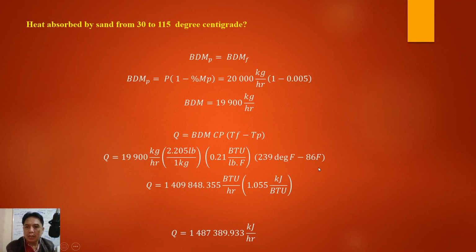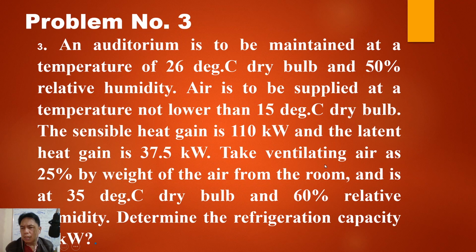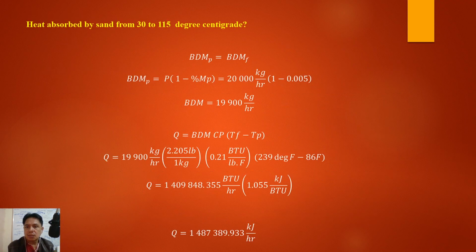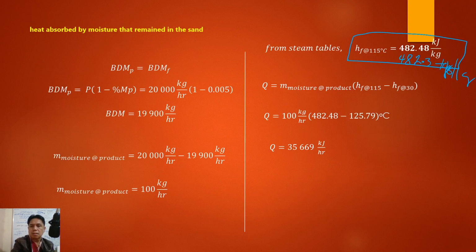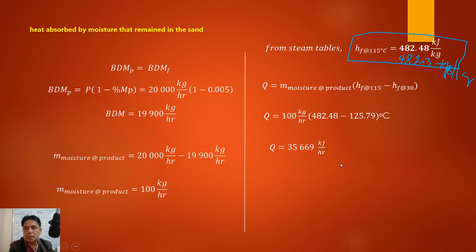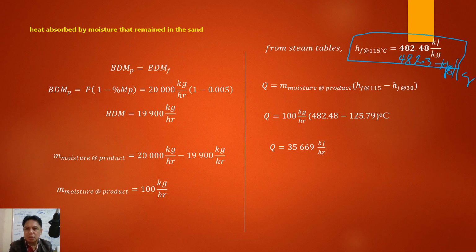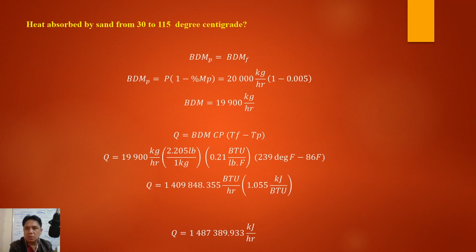So we go now to number two, and number three. We will continue that now, because that is the only heat problem we were able to solve. But there's another heat absorbed by the moisture that remains in the sand. There's also heat absorbed by the sand from 30 to 115 degrees centigrade. So we'll continue tomorrow because it's too late, right?